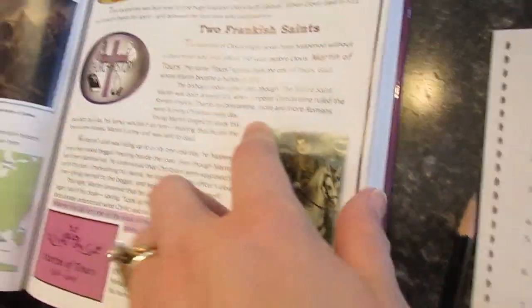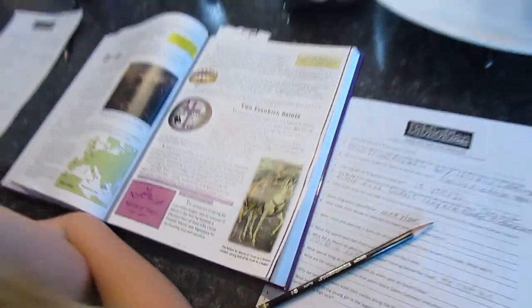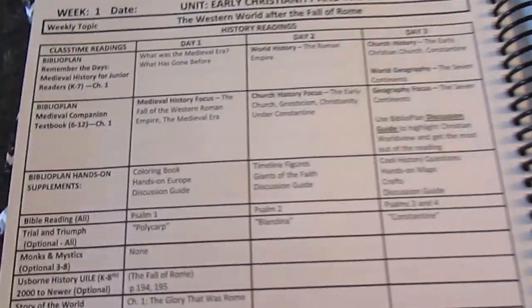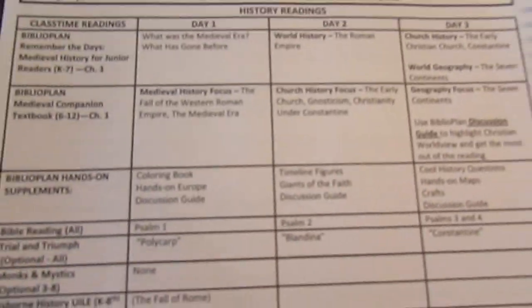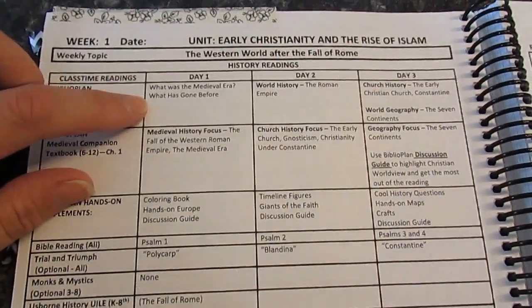If you see here, it would maybe say read the Frankish saints, sorry girls, through Genevieve or something like that. But you have to kind of search through to find that. So I do wish that it had the page numbers on here. If I could give them advice, that's what I would say, because I found it kind of annoying to figure out where your start and your end is.